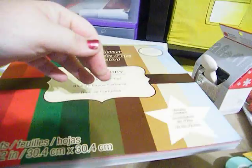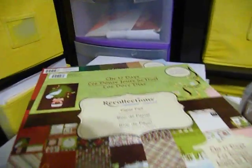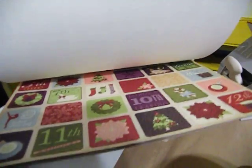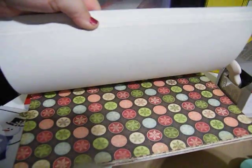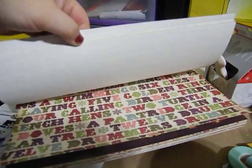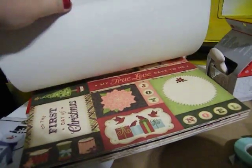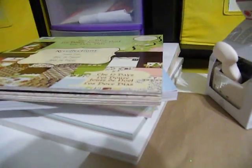and of course they had the Christmas packs that weren't on sale or clearance for $7.38. So I had not gotten the 12 Days of Christmas, so I went ahead and got it. If you want me to go slower in another video, let me know, and I can go through them. It's real pretty paper. And since I had the 25% off, I thought, well, I'll just go ahead and get it, and then there's some little cutouts there, too, you can do. I thought it'd be really great.